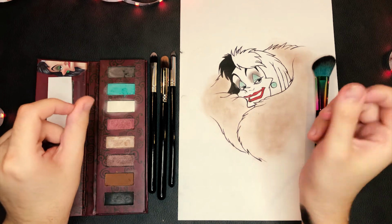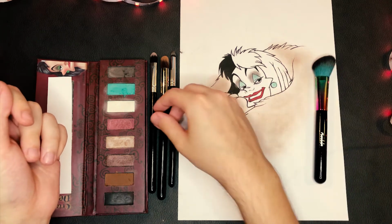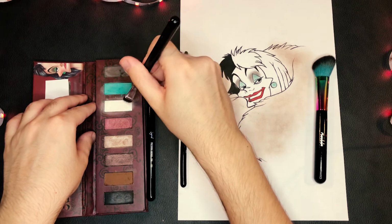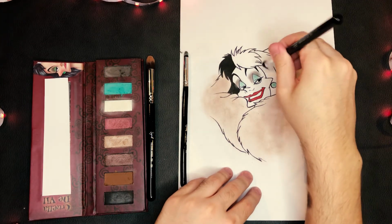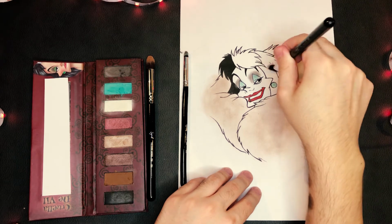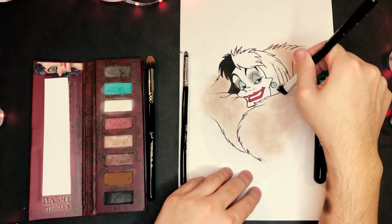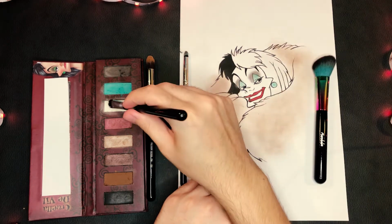I'm thinking which one we can use for her skin. I think let's start trying to put this shimmery white on her hair. I'm sure it won't show up, but maybe we'll give the white part of her hair some shimmer. Actually, this white is definitely showing up more than certain colors before. More than certain rosy colors, at least.